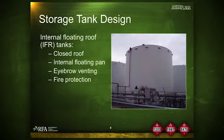The most common storage is the internal floating roof tank. This is going to be a closed roof tank with an internal floating pan. They become evident by the eyebrows that are found up towards the top of the tank, and they will typically have some type of fire protection.